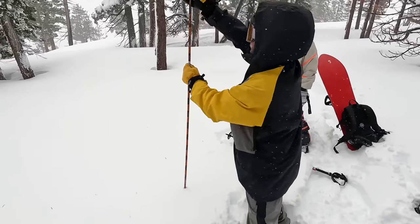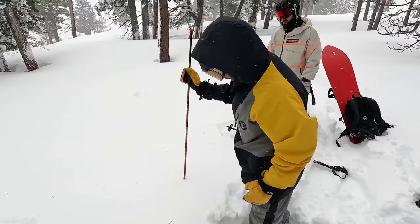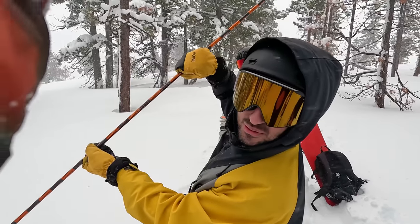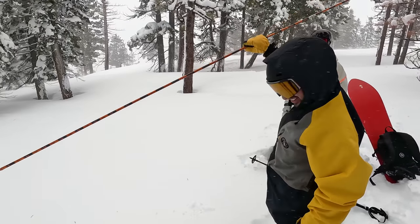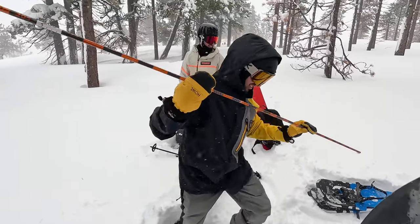Snow depth test. Oh, okay. What'd you get? It's about 155. Nice. That's really deep. Oh, that much snow. And that's how much snow we have in our front lawn as well.